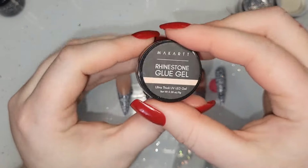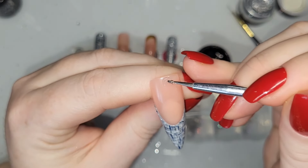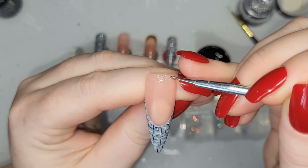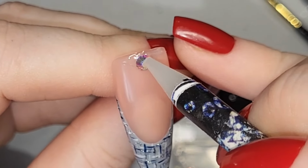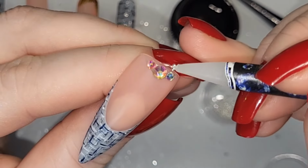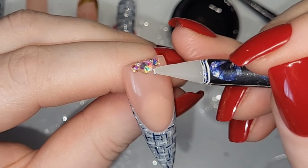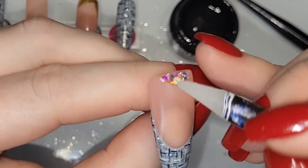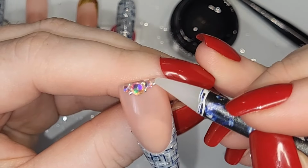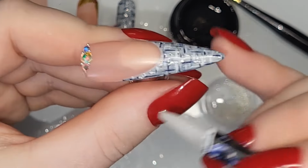Right, so for those ones with the French, we're going to add a little bit of the McCart Rhinestone Glue Gel just at the top. And these are just from Shein, because I love Shein. What are they? Rhinestones, that's what they are. So there's like 3 on one side and 3 on the other. I've used the biggest one from the one side, and the biggest 2 from the other side, and then just put some caviar beads in as well. And I do the same thing to the ring finger, but I use the smallest from the bigger side and the smallest from the small side of the rhinestones.